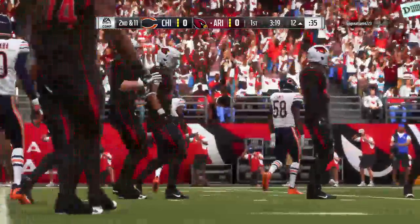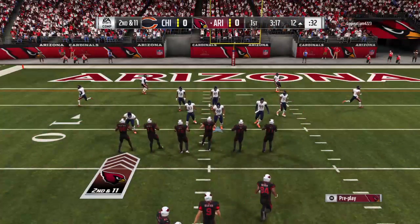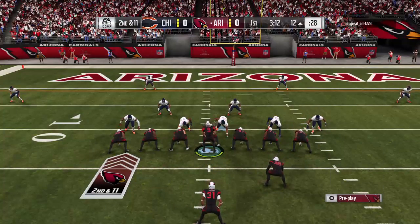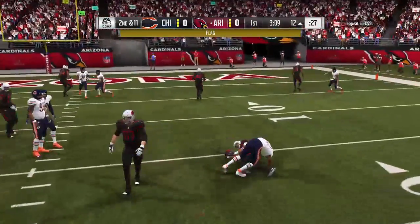Khalil Mack's starting to get a really big-time reputation as a pass rusher, and rightly so. So explosive off the edge getting to the quarterback. But he doesn't neglect his run duties as well. How about that tackle right there? Such a package he has. Able to play the run and the pass so well.